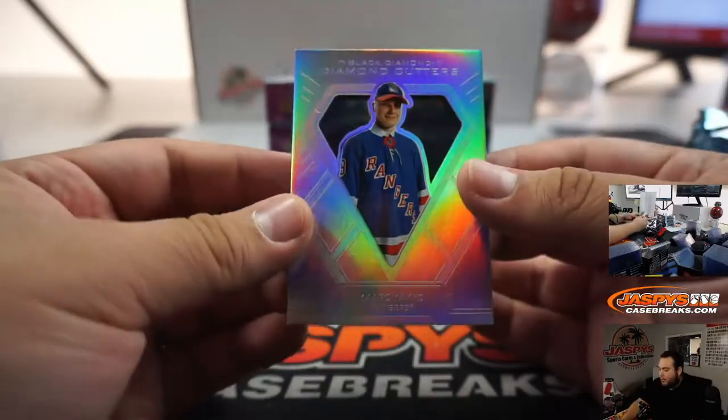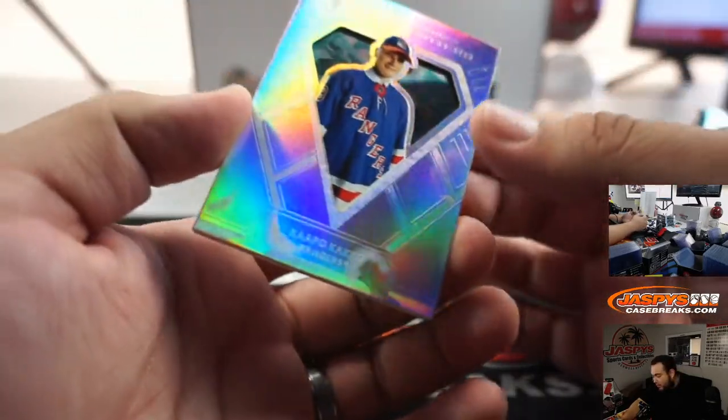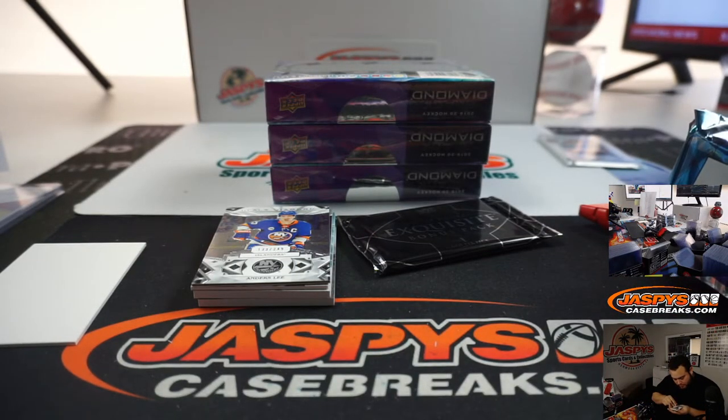All right, then we got Kappo Kakko, Diamond Cutters. That is going to be for the Rangers, and I don't believe these are numbered either. No. So that'll be another one for the random number block. We'll be randomizing that as well.